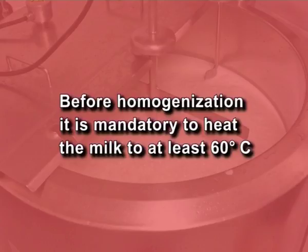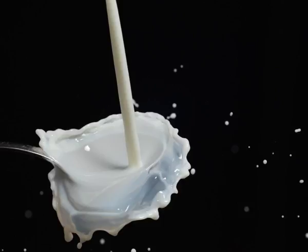Before homogenization, it is mandatory to heat the milk to at least 60 degrees Celsius to bring all the fat into liquid phase and mainly to inactivate the native lipase enzyme, which otherwise hydrolyzes the fat and results in off-flavor development in milk. The milk is homogenized in a two-stage homogenizer.